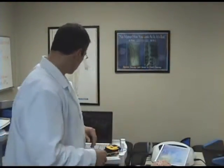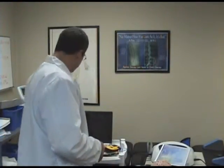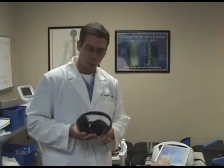One other brain-based program that I wanted to go over with you that is really good for patients with chronic pain, especially patients that have chronic pain and balance disorders or vertigo, is we use what's called an interactive metronome. And I forgot to go over this with you, but I do want to go over this.